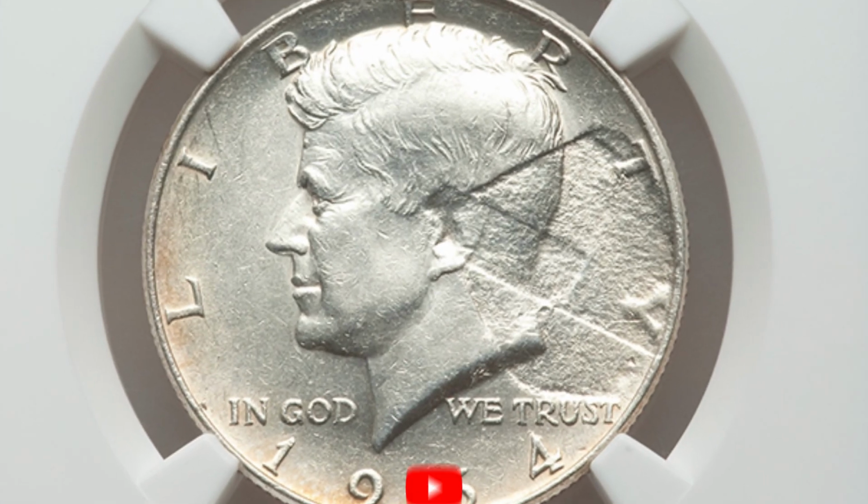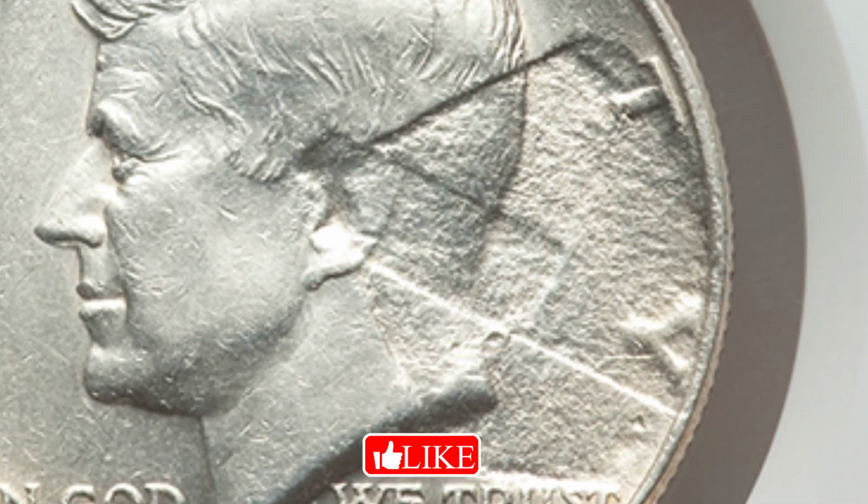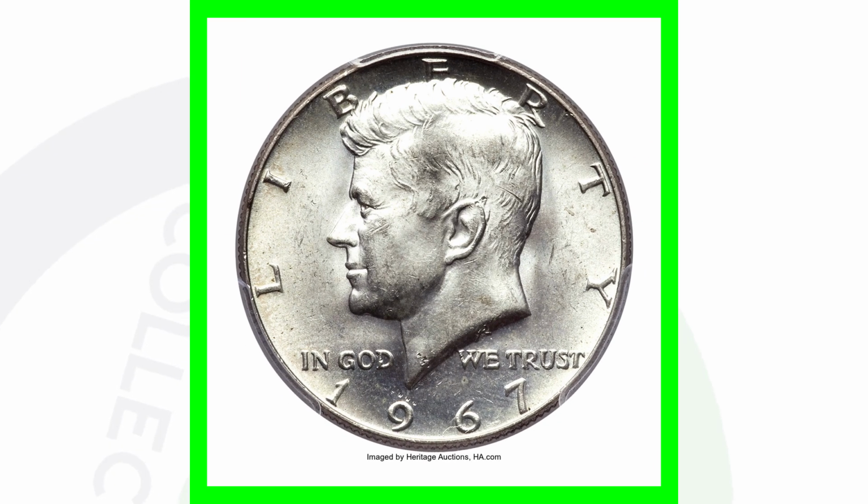But you see the strike through taking place here. Here on the reverse, it looks totally normal. This coin only sold for around 65 bucks. So probably not worth having graded. I would sell on eBay as is personally. But let's move on to the 1967.